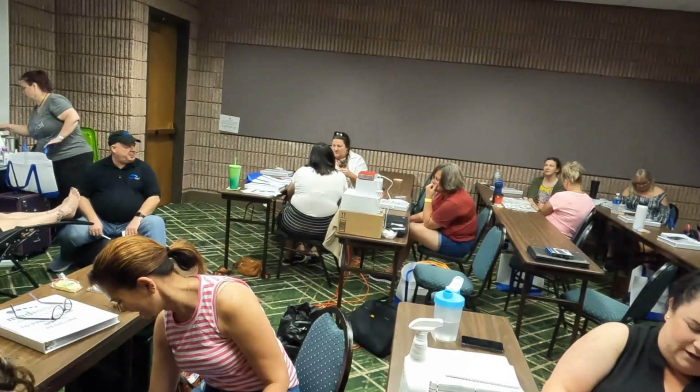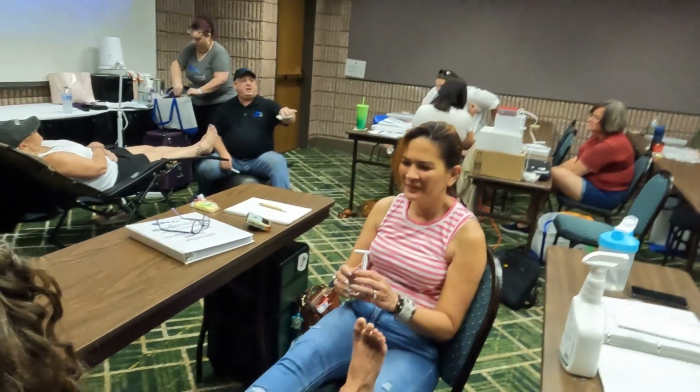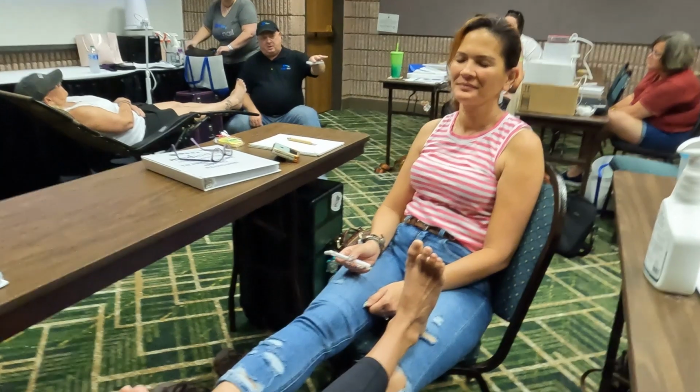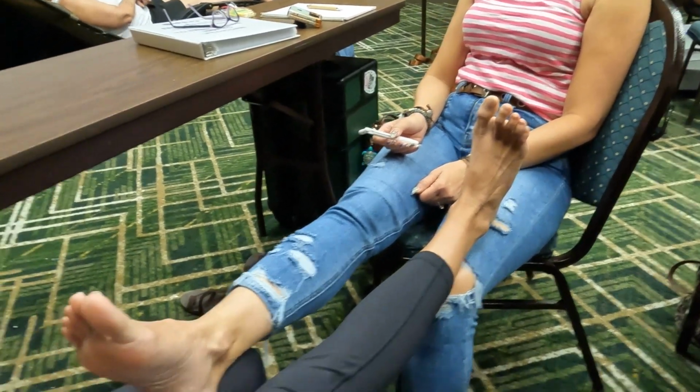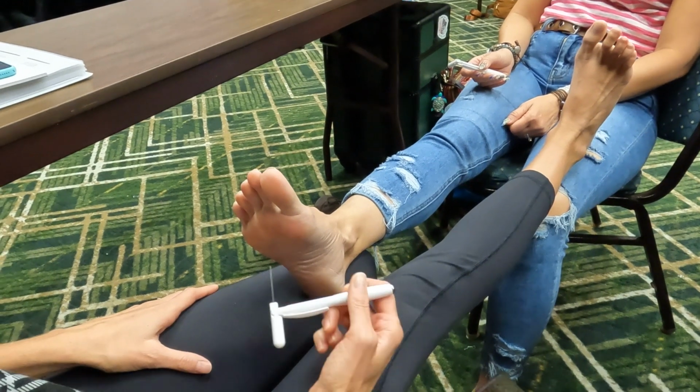When you get through with that individual, what we're going to do is touch their foot in several areas: the big toe, the ball of the foot, the heel, and then one other toe. You might find somebody here with neuropathy. You might be surprised.